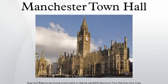Manchester Town Hall is a Victorian, neo-Gothic municipal building in Manchester, England. It is the ceremonial headquarters of Manchester City Council and houses a number of local government departments. The building faces Albert Square to the north, featuring the Albert Memorial, and St. Peter's Square to the south, home to the Cenotaph. Designed by architect Alfred Waterhouse, the town hall was completed in 1877.